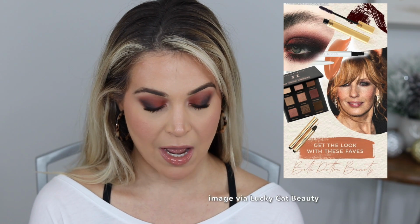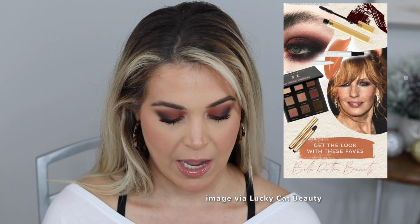Today we're doing a dramatic makeup tutorial. This look, another dramatic look for me. I feel like I've been doing more of these lately. This look is inspired by a character from the show Yellowstone. I was not familiar with this show. I think her name is Beth Dutton. She's from the show Yellowstone.